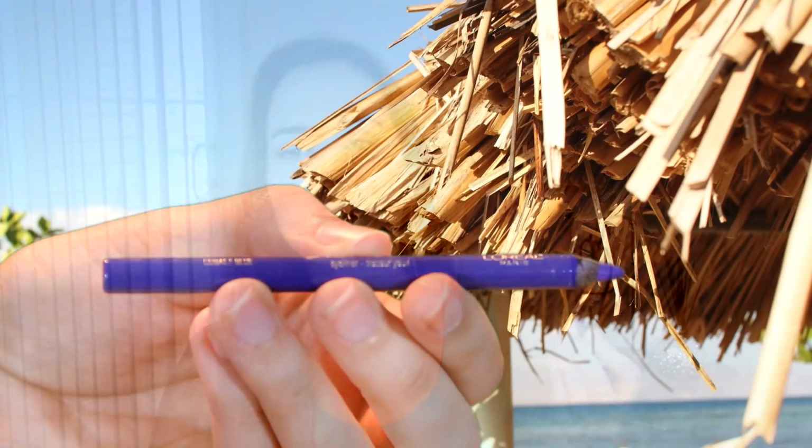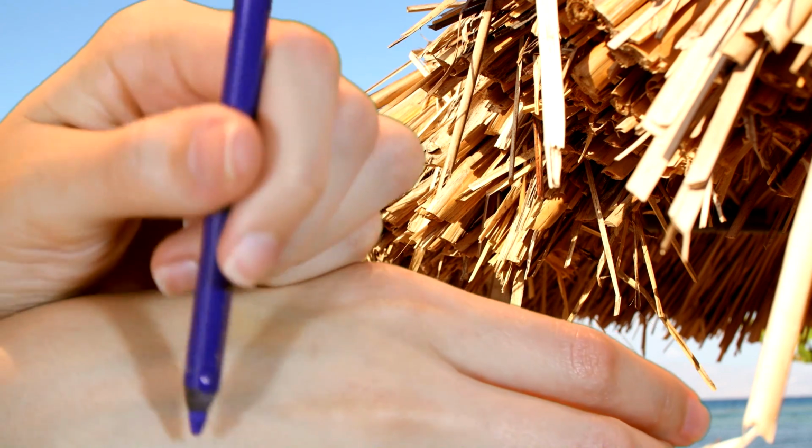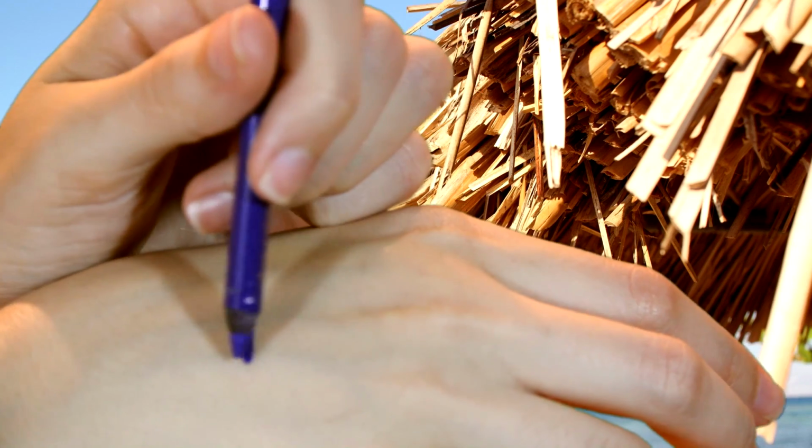Then I've been getting really into colorful eyeliner pencils, so I have two to show you guys. The first is the L'Oreal Silkissime eyeliner in the shade Cobalt Blue. Such a gorgeous shade. These Silkissime liners are creamy, they go on super pigmented, super opaque and dark.